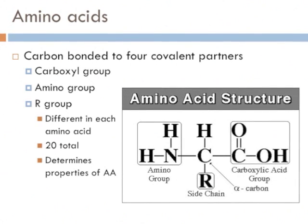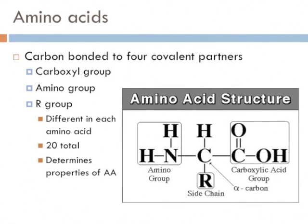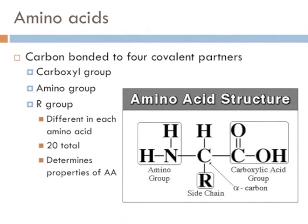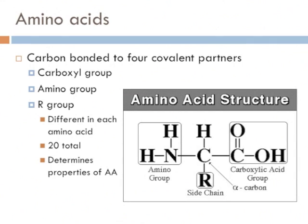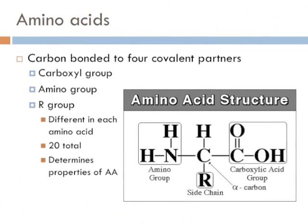You may have heard of ammonia before to help clean your house. Well, ammonia is made up of nitrogen. And so you can always think of ammonia, nitrogen, amino, nitrogen. And carboxylic acid is where amino acids get the acid part of their name. It's made up of a carbon double bonded to an oxygen and then also bonded to a hydroxide, which is an oxygen and hydrogen connected.